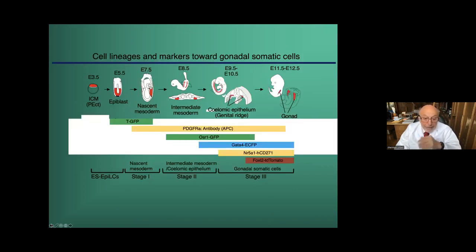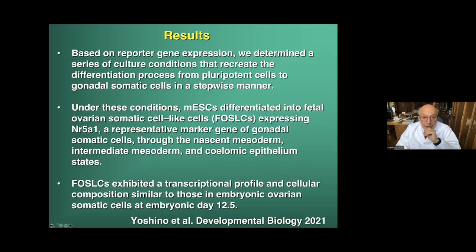You can make them. And this is sort of a diagram that shows you how they were able with reverse transcriptase to find the specific genes at the different stages of mouse embryology, going from epiblast to nascent mesoderm to intermediate mesoderm to coelomic epithelium and the genital ridge to the fetal gonad. So based on reporter gene expression, a direct quote from Yoshino, based on reporter gene expression, we determined a series of culture conditions that recreate the differentiation process from pluripotent cells to gonadal somatic cells in a stepwise manner.